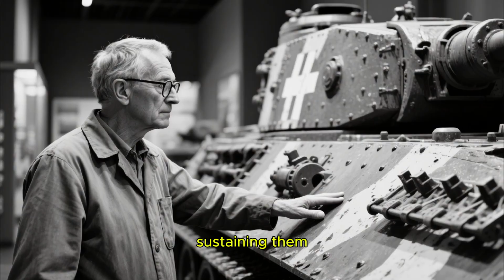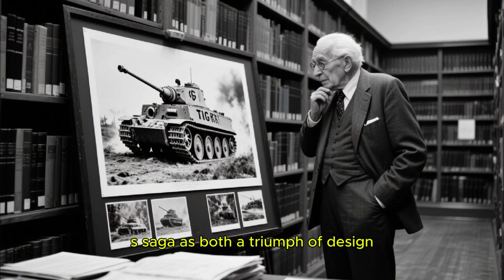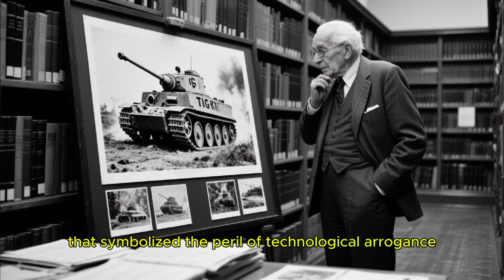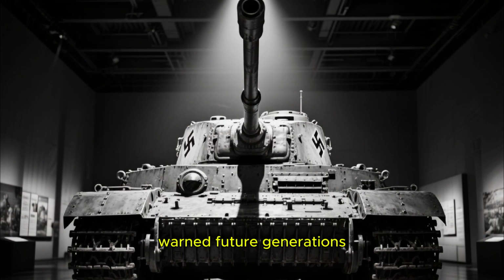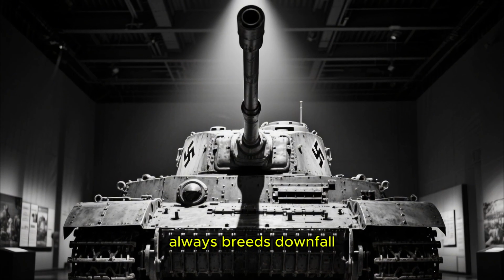world sustaining them. Historians would later interpret the Tiger's saga as both a triumph of design and a failure of strategy, a machine that symbolized the peril of technological arrogance. Its legacy, preserved in steel and memory, warned future generations that brilliance without balance always breeds downfall.